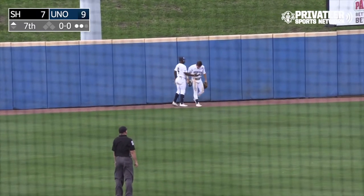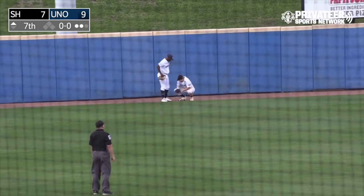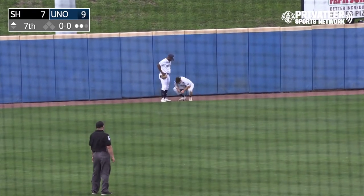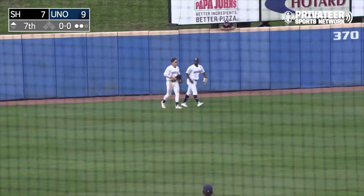What a catch by Gage right in front of the fence, and he hangs on through contact to the ground, but still is just a bit shaken up as he's crouched down out there. Just regathering himself, it seems. What a play by Gage.